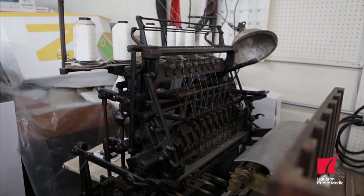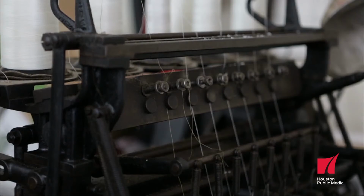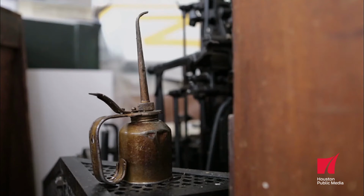Well, at one time, we was a union shop, and we had about 15 to 16 people. It's just been me and my dad ever since.